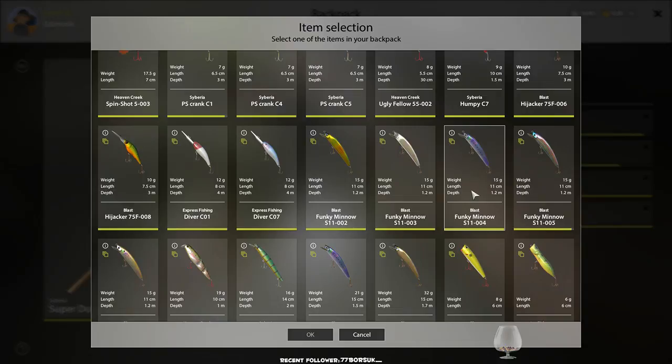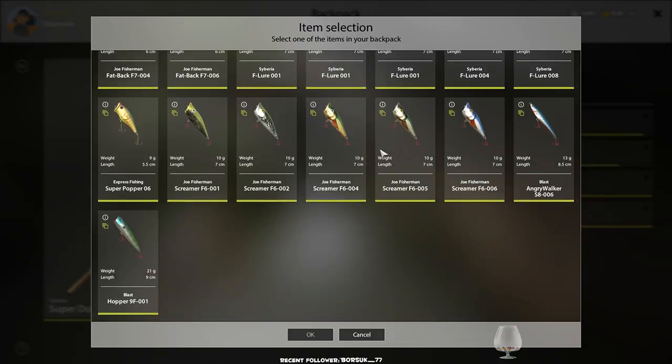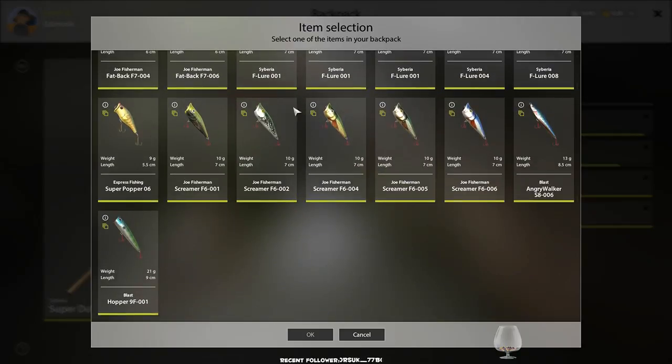I've cast that in twice and got big fish on today and just not been able to get them in. So I wish I could upgrade the hook on that. But I think better quality line, better reel. I think if you go into the shop and look at the reels, they've got a star rating.